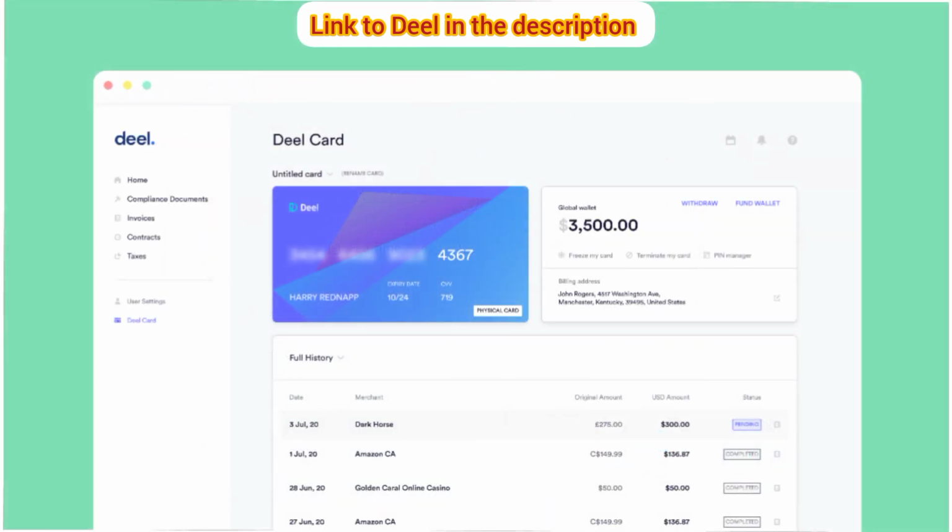3. Deel Contractor Card. Contractors can opt to get a Deel card for as low as $5, which they can use to receive their payroll in US dollars. The card also works as a debit card, allowing your team members to use their earnings to purchase personal items either online or in store.